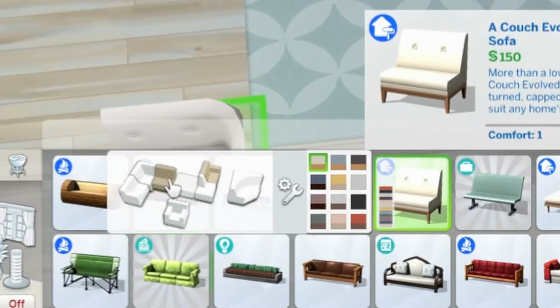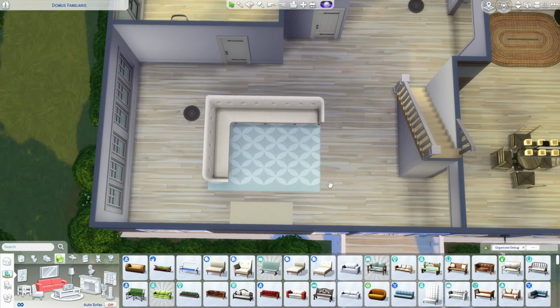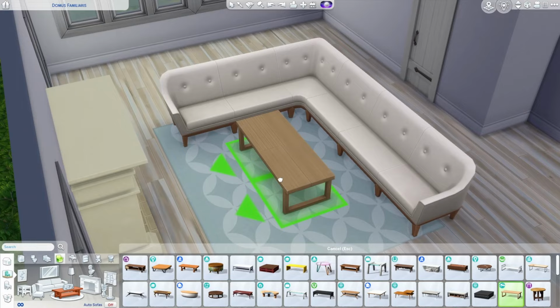And I'm going to select my separate pieces, just like with a counter, and have it loop around. And there's my sectional. Coffee table, same deal. I wouldn't mind something a bit more on the modern side, but I want to make sure it doesn't have too many motifs that are also modern.